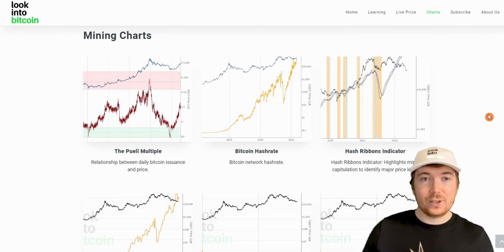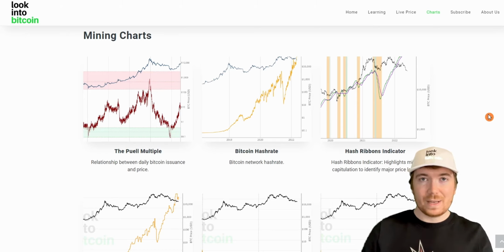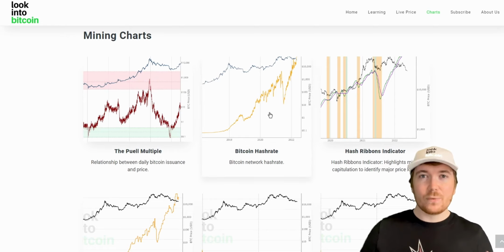So right now we're just on the Look Into Bitcoin site, and we actually have a lot of metrics that are divided into subsections of on-chain metrics you can use. For example, we have down here the mining chart, and there's a lot of really useful data we can see here, especially considering the recent price action we've had in Bitcoin. I think it's about time we actually look into the current mindset of miners securing the Bitcoin network.